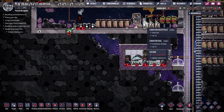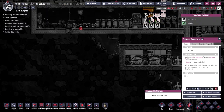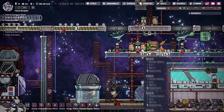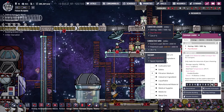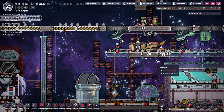Dig tool. Why does this have nothing in it? What did I do wrong this time? Oh, because the thing up here isn't whatevered? Filter's not designated. I just want regolith. Are the filters designated for this one? Can I copy the settings to this one? And now will everything go?